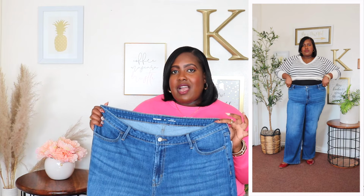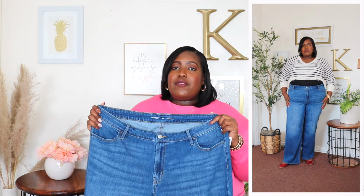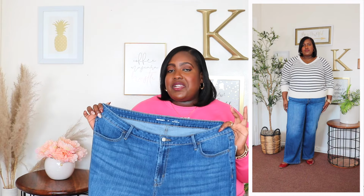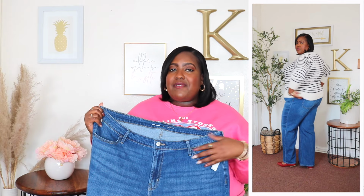This is a high rise jean, so it sits so nicely in the tummy. And this one, out of all the jeans I've shared with you guys, has a lot of stretch, so I definitely appreciate that. It also has a button closure and a zip fly, and it has two pockets in the front and two patch pockets in the back also.